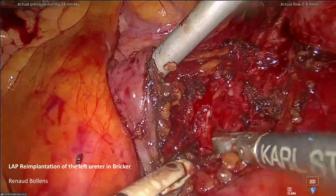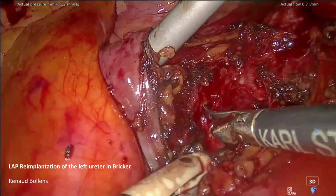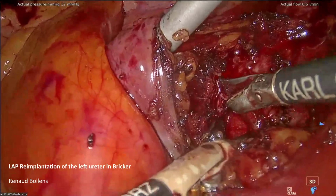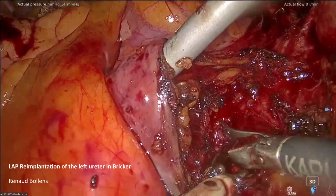Renaud, do you have some advice to minimize the risk of a stricture after radical cystectomy with Bricker? No traction. And good vascularization. Okay. So the stent, yeah. For how long do you maintain the stent after the surgery? I don't. This is another problem also. Is the water tightness? And the water tightness is also a key to avoid the fibrosis.